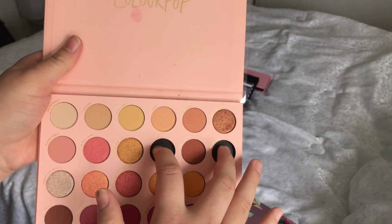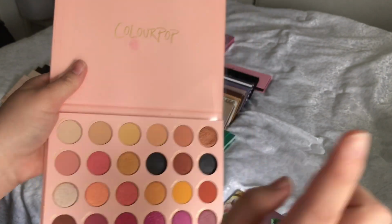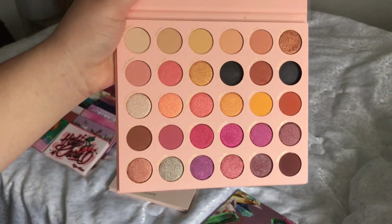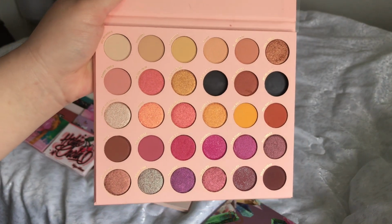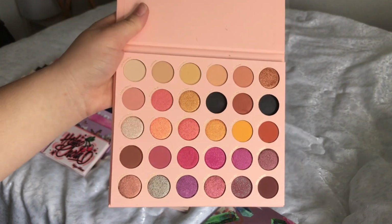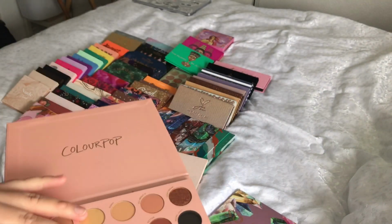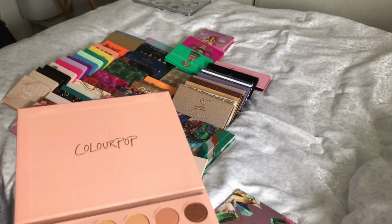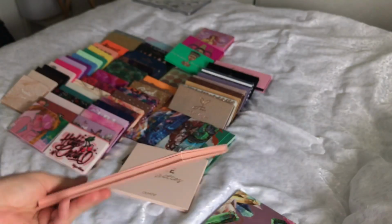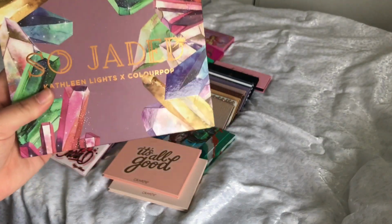And yes, these two shadows are missing because they were glitters, and I take glitters out of my palettes from ColourPop. You will see that with a lot of these ColourPop palettes that have glitters in them. I take them out. But the rest of these are metallic or matte or some other formula that isn't a glitter. It's a pretty palette. Kind of reminds me of the Morphe Jaclyn Hill palette. So if you have this one or the Morphe one, you don't need the other. To be honest, they're literally the same colors, a little yellow, a little purple, a little pink, some neutrals.